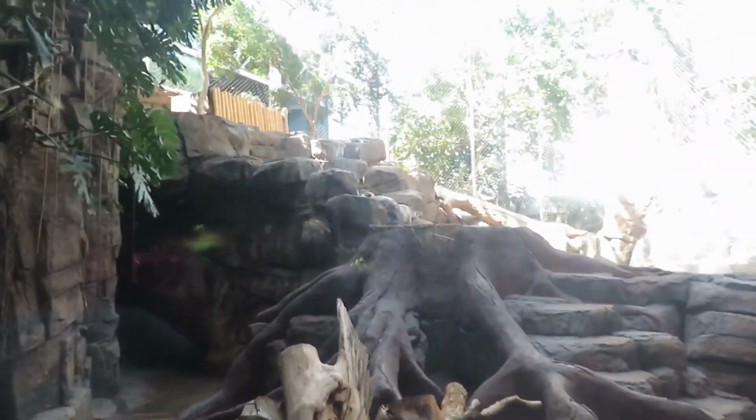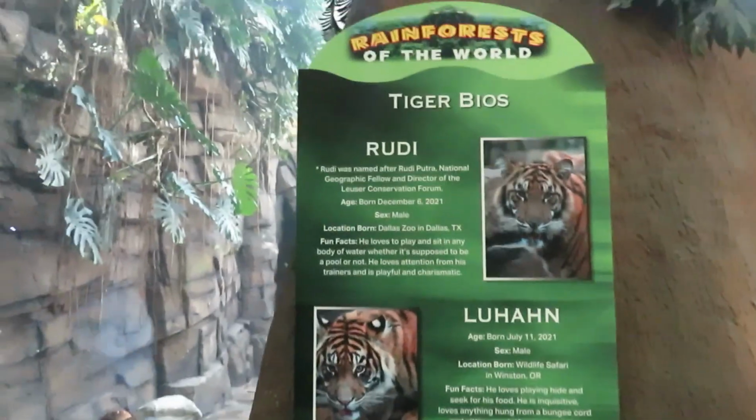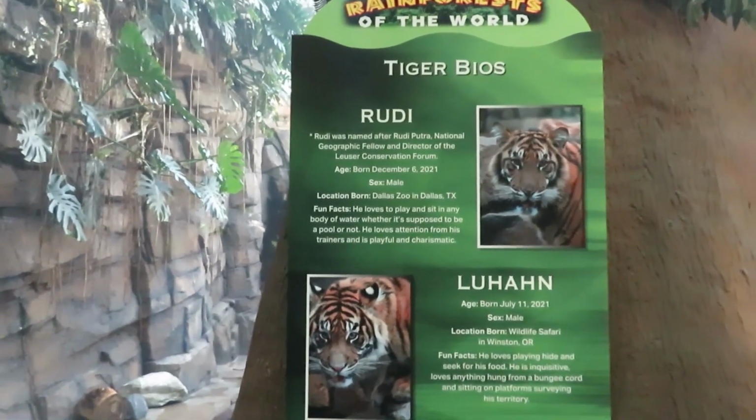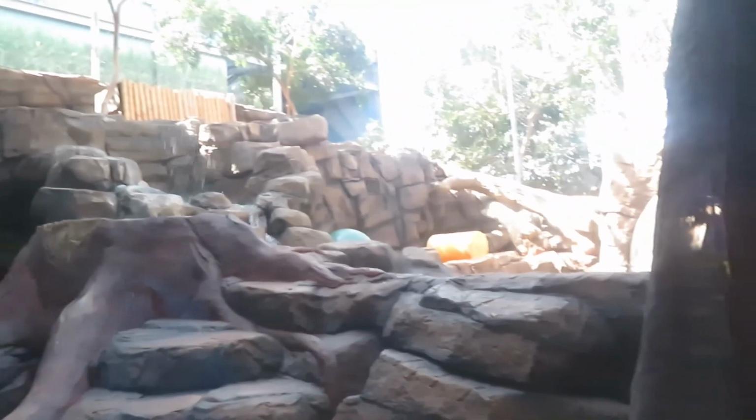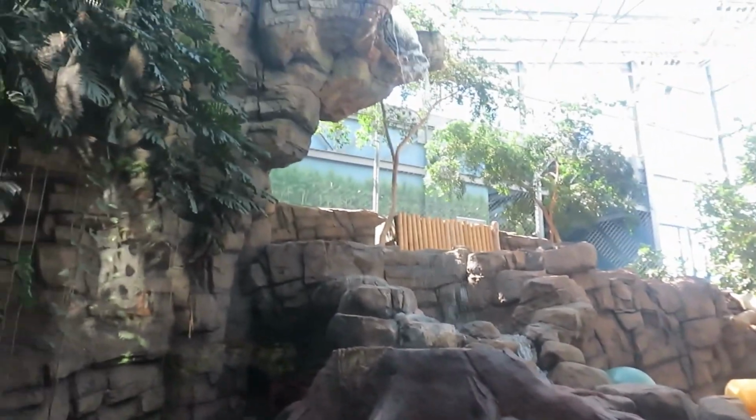Alright, that's the tiger's habitat. Very nice. The two tigers they have here, we got Rudy and Luhan. It's very odd to see a tiger at an aquarium. I'm gonna see if I can find the tiger.